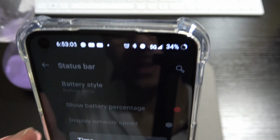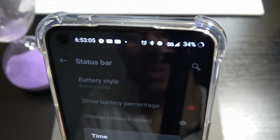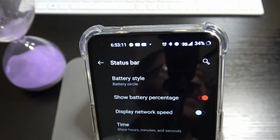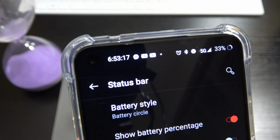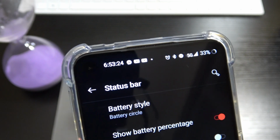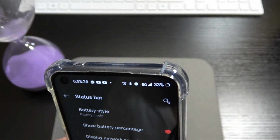for the time, you can show hours, minutes, and seconds, or show hours and minutes by default. I like the seconds. Sometimes I just like to look at the seconds to see how long it's going to take for that minute to go by, see how quickly I can do something before it changes to the next minute. So I got seconds rolling, and you see that right there at the top. You know how it's 6:53, but then you've got the little timer to the right. That's just counting down until it turns 6:54. All right, so I like that.